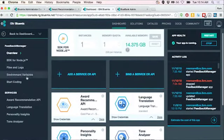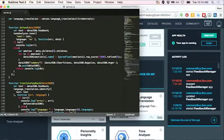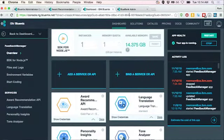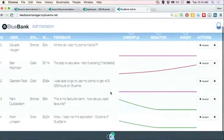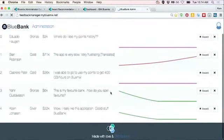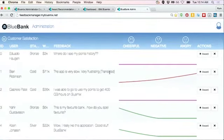So next, I can just download the starter code and make some changes locally using my favorite editor and just push the code back to Bluemix. For the sake of time, let's jump to a live running application. So here it is. So here's the app that I just created. Along with the feedback, I can also see all the customers' net worth, their banking status, and if I refresh, I should see the new feedback that just came in. You'll notice that because this is running inside Bluemix Local, I don't have to worry about any of this data leaving the company firewall. I'm also using the Watson services to translate any feedback, as well as analyze that feedback, and categorize it as cheerful, negative, or angry.